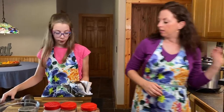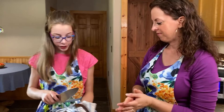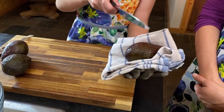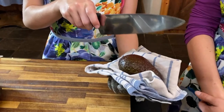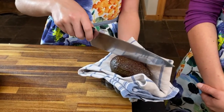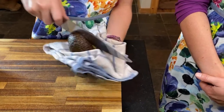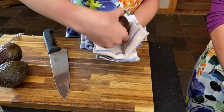Okay. So here's how to cut an avocado. We learned this in school. There's longitude and latitude. We're going to cut it on the longitude, not the equator. So the opposite of the equator. That's right. And she's going to be really careful. There's a big pit in there, and she's going to be really careful and rotate the avocado as she goes around. Now you can just flip it over.